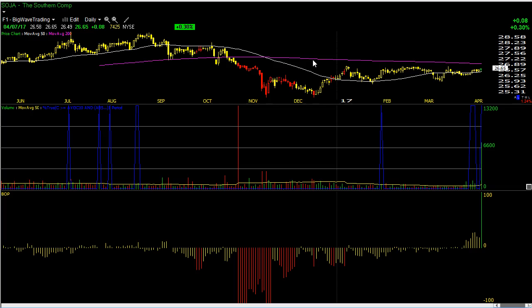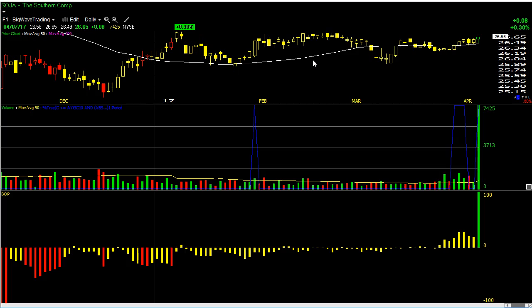But SOJA, I want to get long, limit 26.65, and then I want to carry 3 stops because I want to get out of it immediately if it doesn't move higher. 26.42, 26.36, 26.25. That's what I want to do. So if it breaks this support right here, I'll be completely gone.